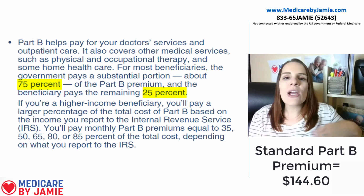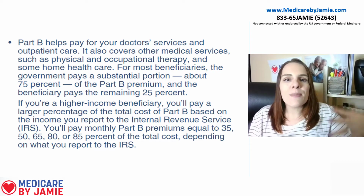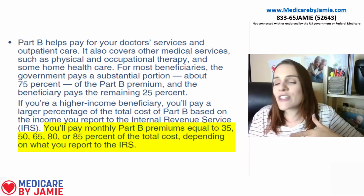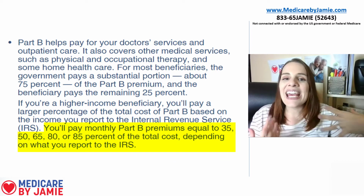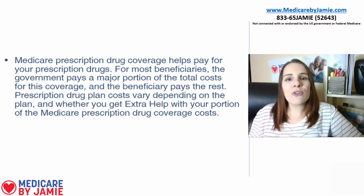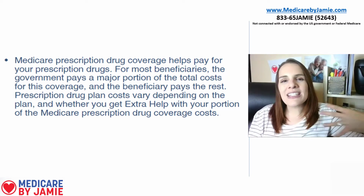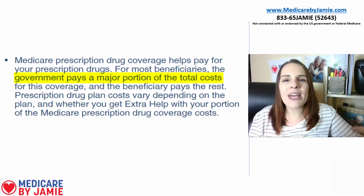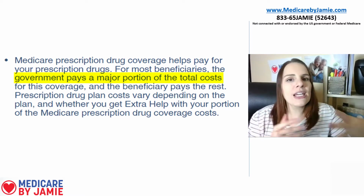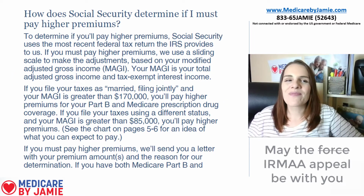However, if you make over a certain income level, which we'll discuss a little bit later, you can end up paying 35%, 50%, 80%. It gets higher and higher based on your income. Same thing with your prescription drug coverage. You can end up paying more. They don't give us an exact breakdown here of how much Medicare pays for the prescription coverage, but it's saying that if you make a certain income, the percentage that you're going to pay in is going to be higher.